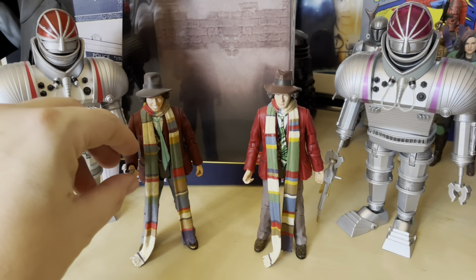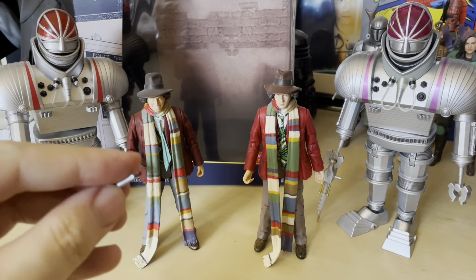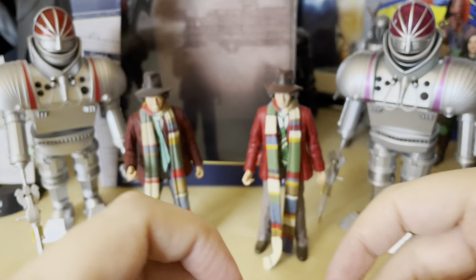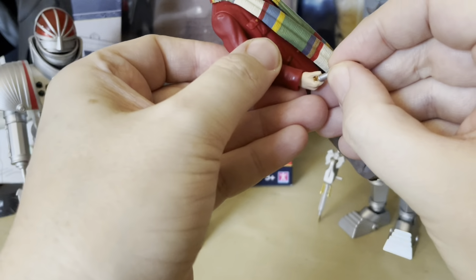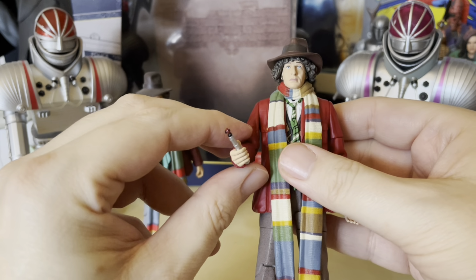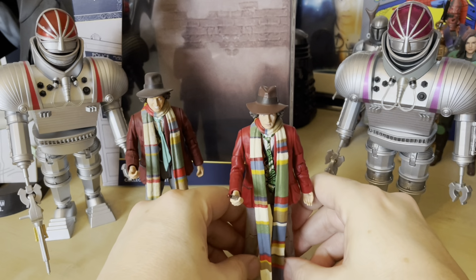The sonic screwdriver is something that came with the original Doctor, but it doesn't come with this new version. So if you have got a handy one around, you can put it in his hand, and there you go, you've got the Fourth Doctor all ready to go.